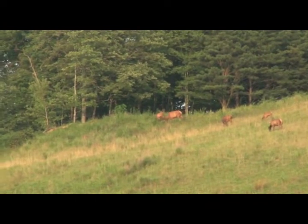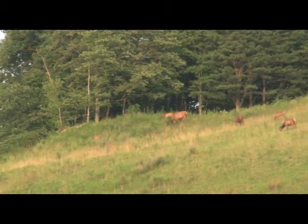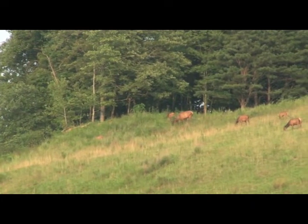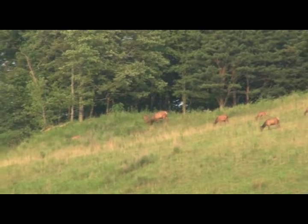So, right now, this bull, he's got a couple weeks left. He's going to be a nice bull in a couple of years, so we'll let him grow. Now he's starting to reach the potential of his horn growth for this year. He might have 2 or 3 more weeks left before he's at full potential and won't grow anymore.